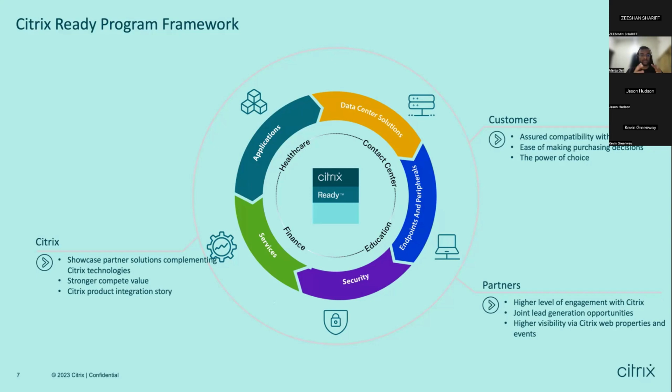To start with, customers can get assured compatibility with Citrix products. Like I said, everything is validated before we list it on the marketplace. So before they make the buying decision, they can be sure that the product or application has been tested, in place of you doing the POC. We do that here during our validation process. In turn, this makes your purchase decision very easy, and we give you the power of choice to choose from the ones that really worked.